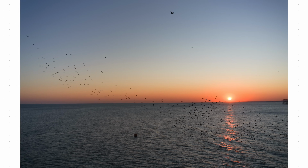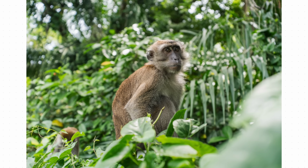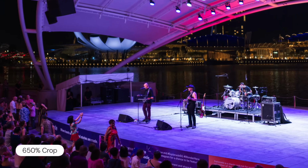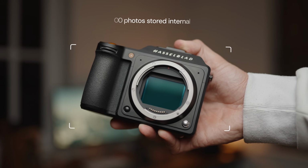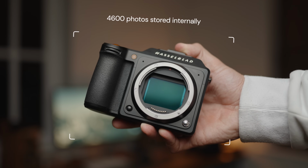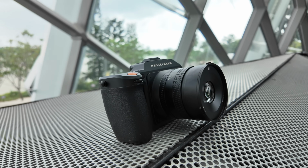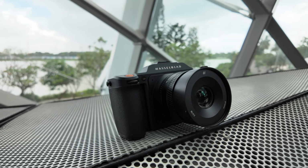If you had to imagine your perfect camera, I mean your dream camera, chances are it might look something a little bit like this. The Hasselblad X2D 100C. 100 megapixels, medium format, 1 terabyte of internal solid state storage, built from a single block of aluminium alloy, making this one of the most gorgeous cameras ever made.